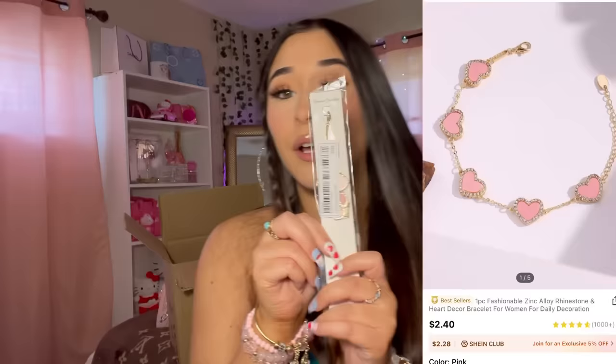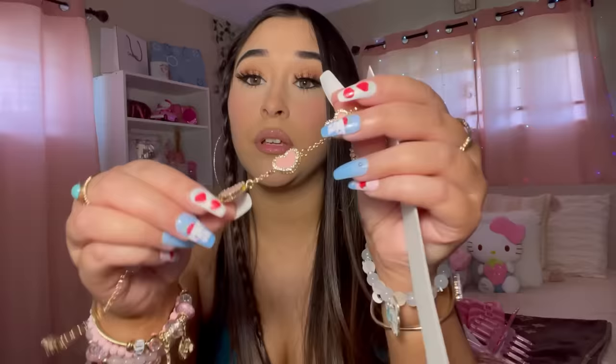Here's the other bracelet I was talking about. I did get another bracelet, but this one is a hearts bracelet. I do like these. I only have a white heart bracelet left, but now I have a pink one.